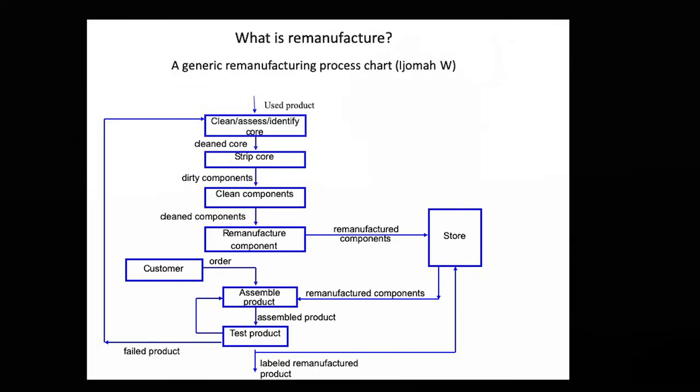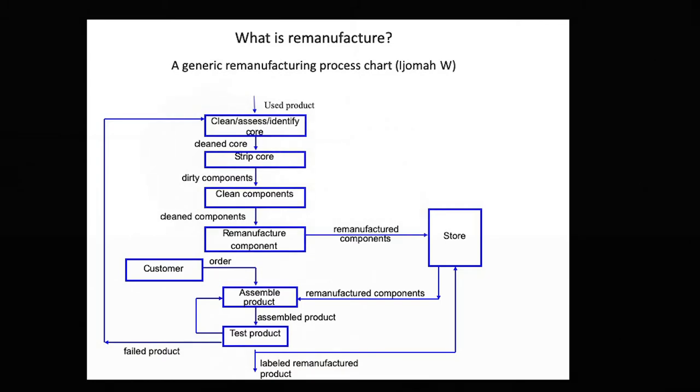Once they have that information, they go down to strip. Strip simply means disassembly, reduced to the component level. They will put my product together with other similar products and disassemble them to component level. They'll then clean them together, and then they go to remanufacture, where they take each individual component and return it at least to as-new quality in terms of performance. Then they put the clean components in store. In store, there's no differentiation between bought new components and remanufactured components because they are equal in quality.